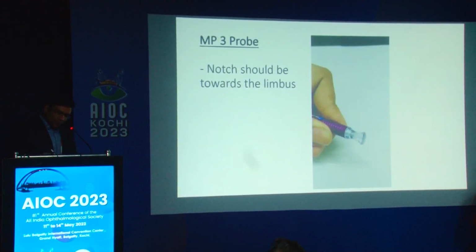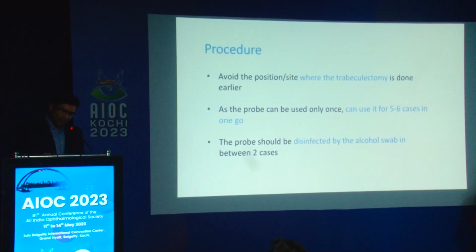The earlier probes were like this one. We have a notch there, and if this is the limbus, we should be around 2 millimeter from the limbus. Another technique is that you can visualize the ciliary body if you have a retina setup with an illuminator. You can see where the ciliary body is and point your probe like this. With the new probe, we put it over the limbus. So this is the difference between the new probe and the old probe.